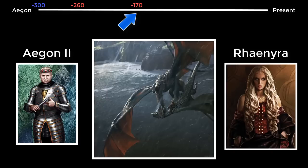I'm going to start a multiple-part series on the Dance of Dragons civil war later today, so don't worry about the details of that war just yet. A lot happens, and eventually Rhaenyra takes back King's Landing from her half-brother Aegon II. But because of a lot of drama, people started changing sides. The common folk started to hate her.